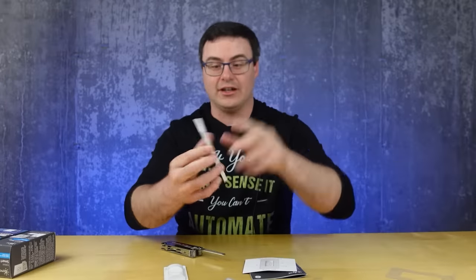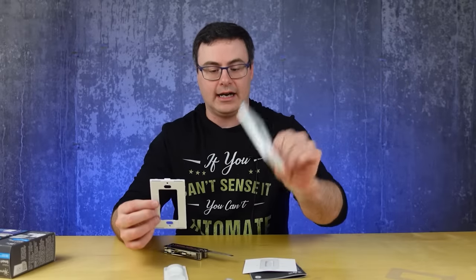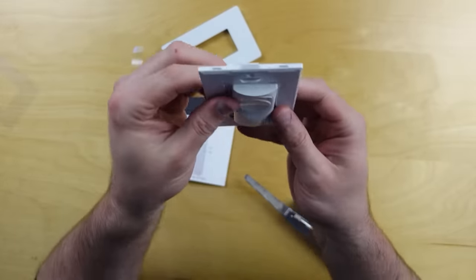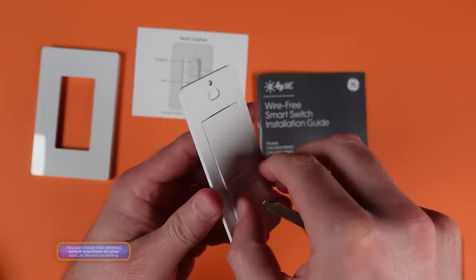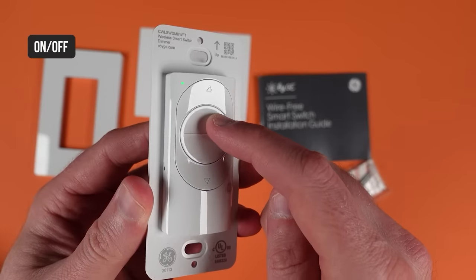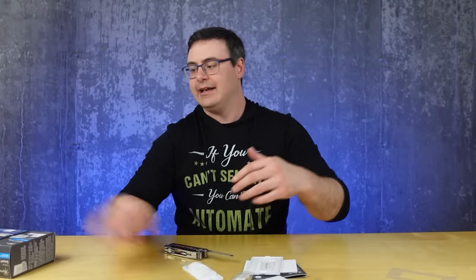Now, that was obviously good sounding ASMR. And then basically you're just gonna pop that out. Now we've got the main plate that's gonna hide all of the screws and stuff. And you're gonna come put this over and you can screw just actually through the 2 of these right like that. The battery in the back of this is a 2032. You have on and off buttons in the middle. And then this is brighten and this is dim. Quite simple. And now the nice thing about this is it's basically gonna pair with this other stuff.